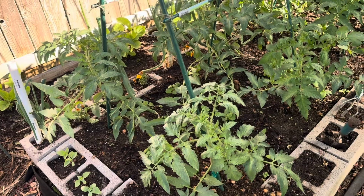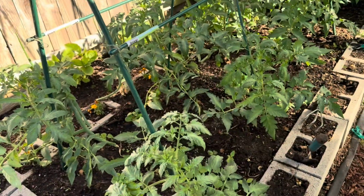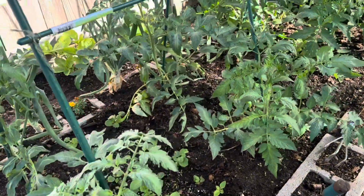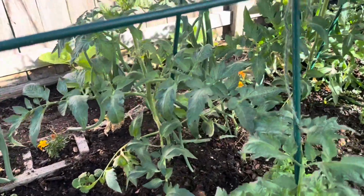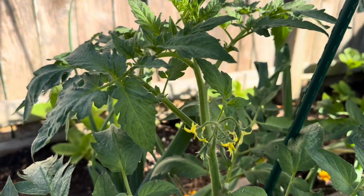I didn't want to be dealing with tomatoes all year long. I will plant okra over here once I'm done with the tomatoes. So these are the tomatoes, and it's starting to put out flowers, as you can see, beautiful flowers.